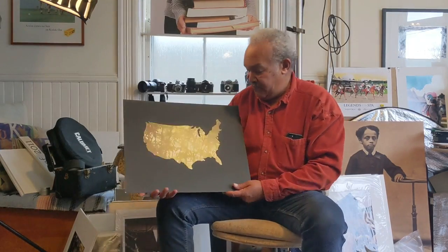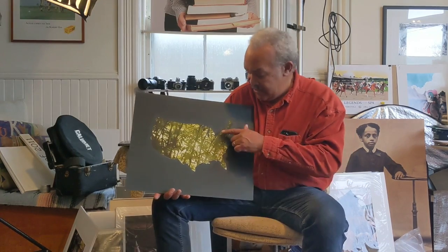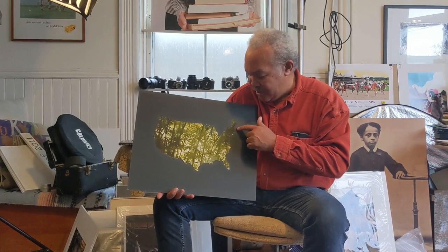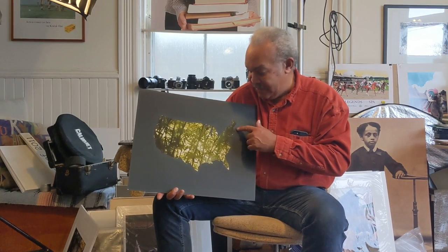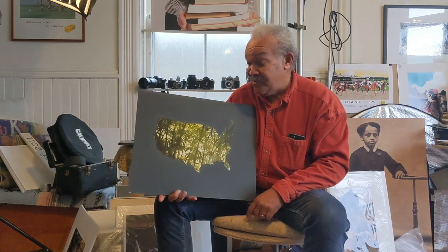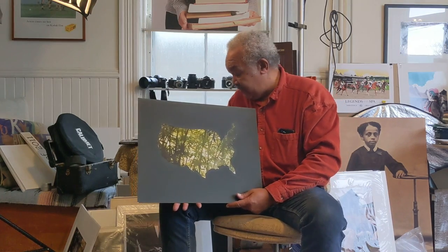To further illustrate that, this wonderful hemp photograph is literally cut out to mimic America, the hemping of America. And you can see, putting it on a black backboard, here where the image goes dark, it doesn't translate. You can't separate it from the background. Whereas here, where the image is much lighter, the separation is much clearer. So think about contrast when you're making a photograph.